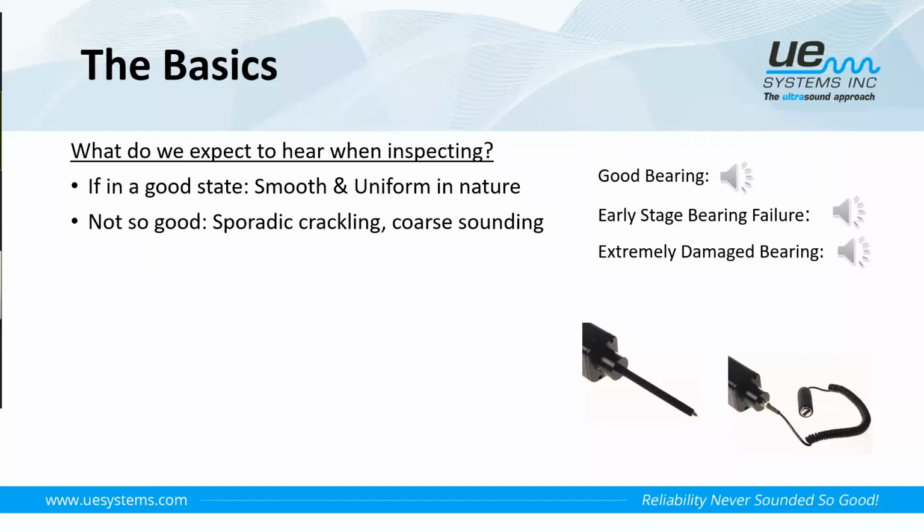At this stage, the level of damage is very minor because the sound is not repetitive yet. So not all of the rolling elements might be impacting with the damaged area. So it's a nice early indication that there's a problem. And then when we get to a more severely damaged bearing, it might sound even stronger in amplitude, decibel value, and the tonal quality can also change here. So we can quite clearly see the difference there between a good bearing, a bearing in its early stages of a problem, and another bearing with a more severe problem occurring.